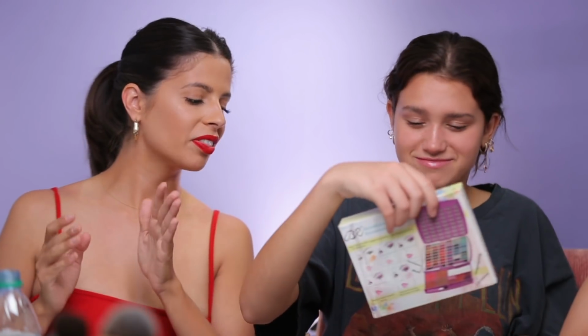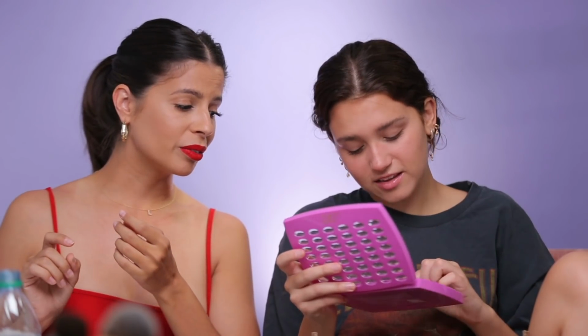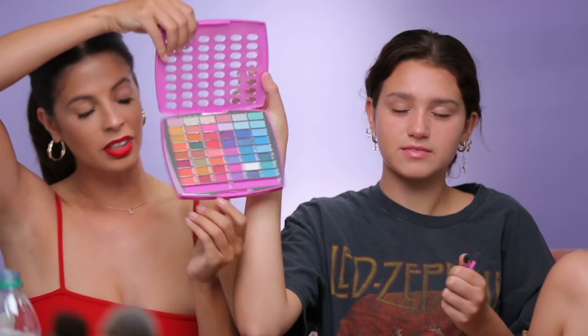This. I want to know what that is. What is it? This is what you look like you would get from the dollar store. Yeah, like for a little kid. Okay, let's open it. It does favor little kid makeup. It's a lot of colors though. Should we try out the pigment? Look at that. Let's try out the pigment.